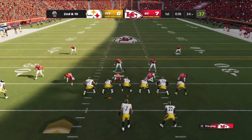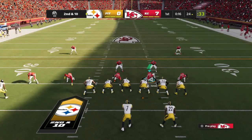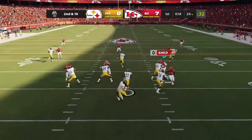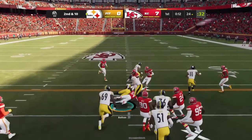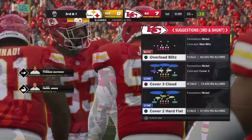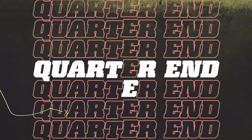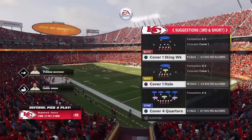An incomplete pass on first down. That leads to a 2nd and 10. Roethlisberger on the draw. It's Harris. And able to stay on his feet past the 30 to about the 33-yard line. After one, 7-0 on EA Sports.